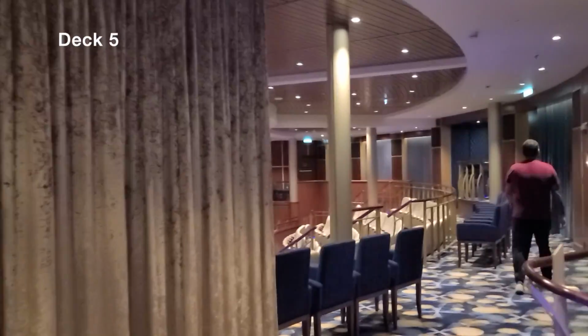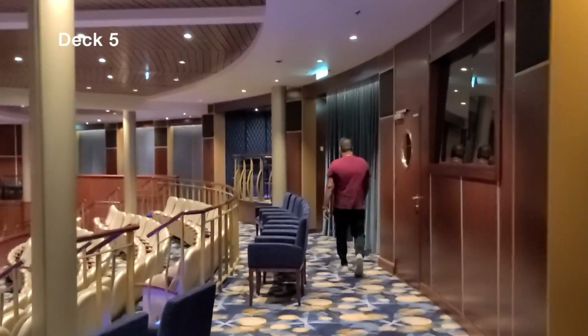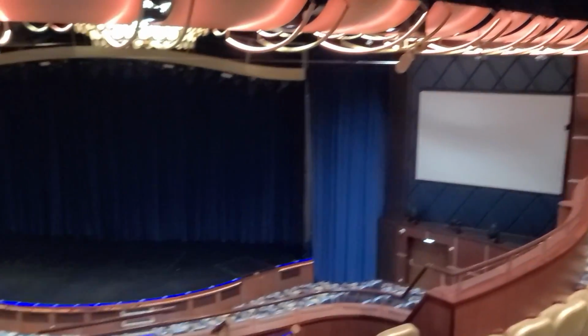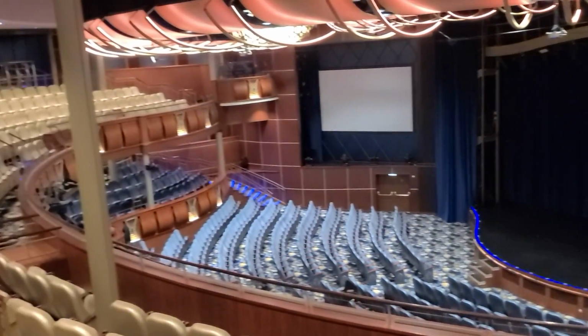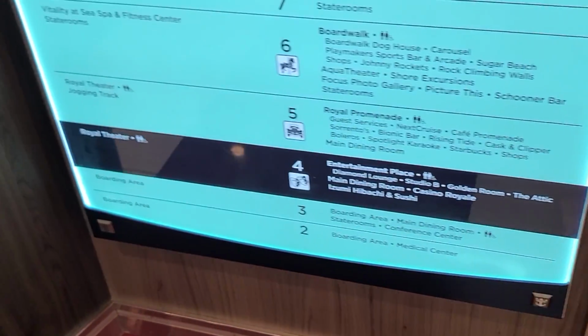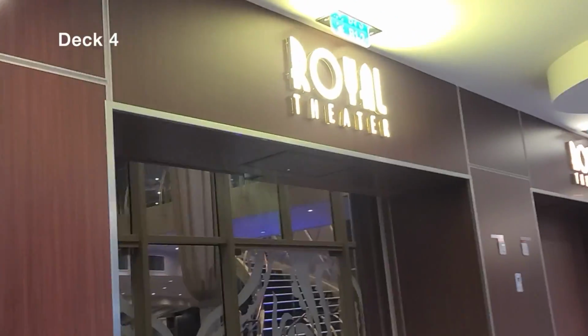They do bingo in here. They do Love and Marriage. All the shows are great, and the theater is excellent, and there's 2 bars in here. Last up on our wonderful tour, we have Deck 4. I know it's sad, but what an amazing ship.